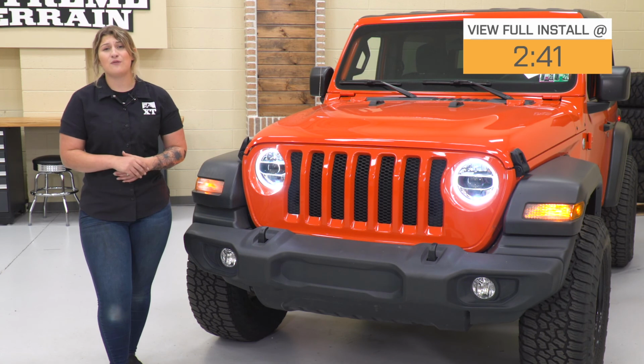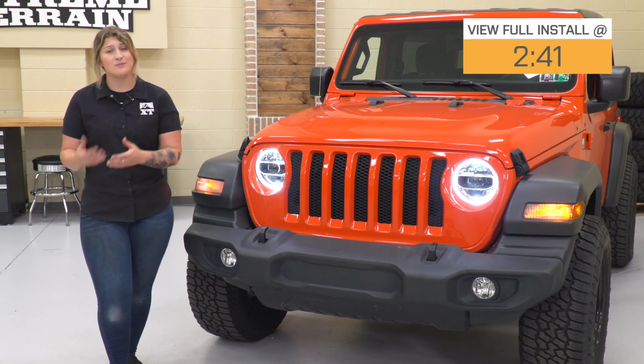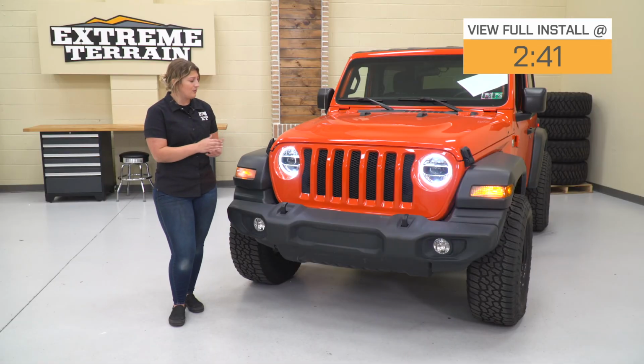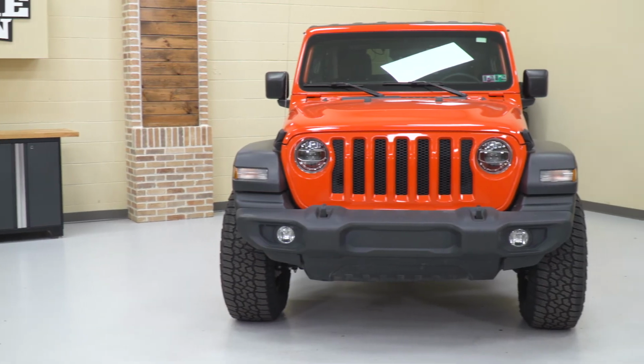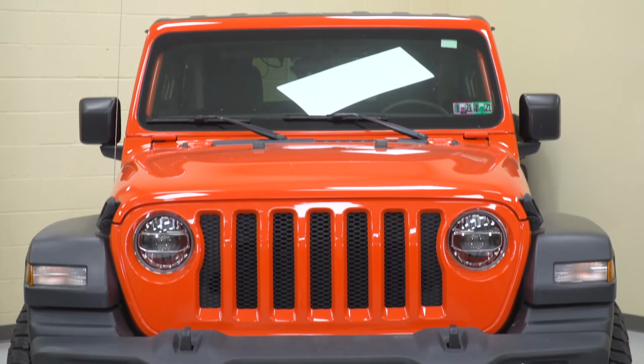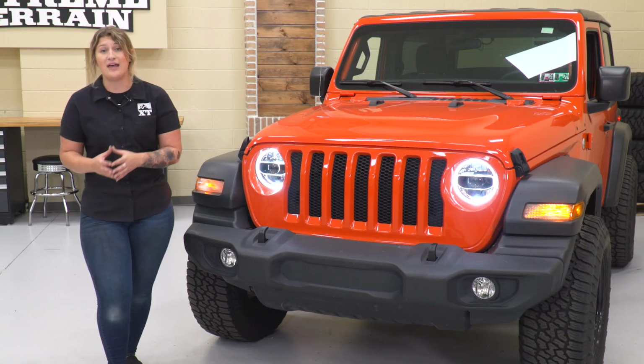Now, this is going to be great for the JL owner who is a fan of the LED package that comes right out of the factory. These headlights are going to be a great replica of the factory LED headlights. Now these are going to have really the same styling and the same functionality. However, this is going to have a little bit more than the factory style LED package.